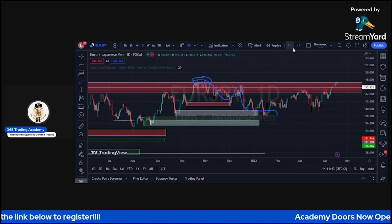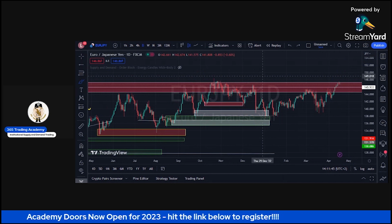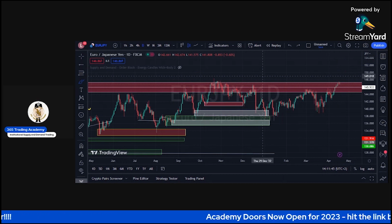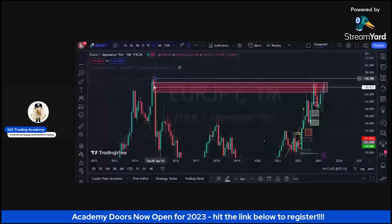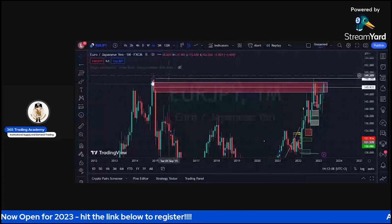But before I do the analysis, because this is like last year's analysis, just see the significance of this supply. And by that, I mean these red zones. How far up in the food chain is it? So I'm going to go up a time frame. Oh, okay. All right. You see now. Yeah, it's a big deal. This supply is a big deal.